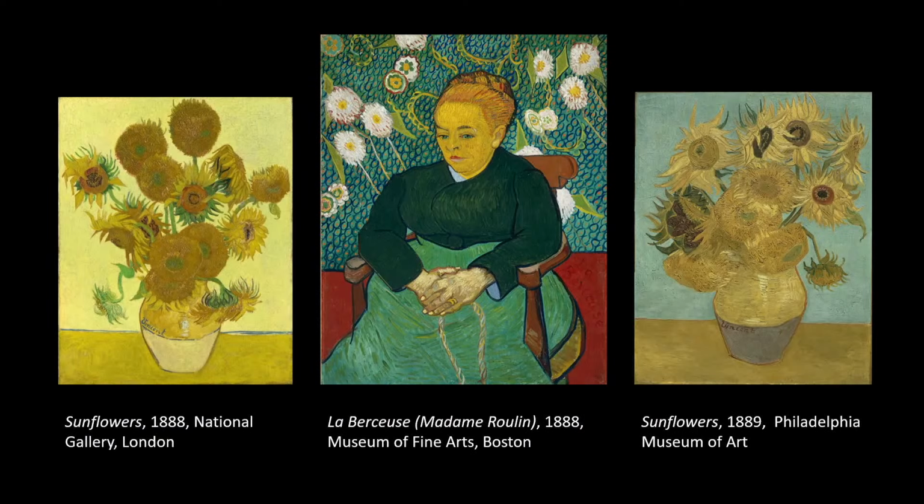And within the larger decorative ensemble, he singled out unexpected subgroups, such as this triptych, which he described as decoration for a ship's cabin. The whole cycle would eventually encompass about 46 paintings that, beyond decorating the Yellow House, Van Gogh hoped to exhibit under the collective title Decoration, with a capital D, in Paris during the run of the 1889 World's Fair, but which sadly never came to fruition.